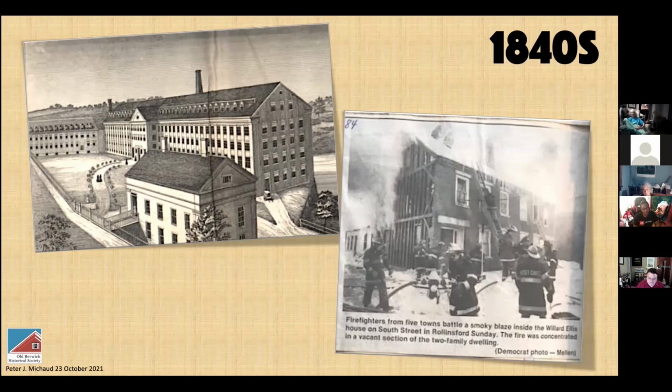Upon completion, Mill Number 2 was one of the most impressive buildings in the village, and an excellent example of Greek Revival architecture. When it was completed, the Thursday Sketcher, published out of Somersworth, New Hampshire, wrote an article with a lithographic image. They enthused with Victorian hyperbole that the new factory is more elegant in outward appearance and interior finish than any similar building in America.